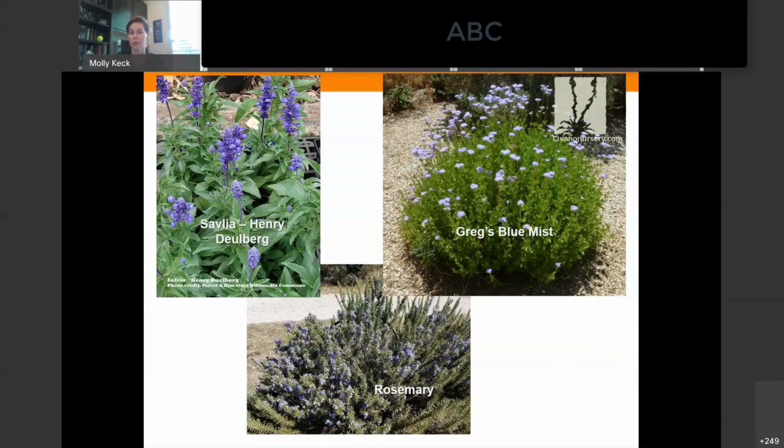Greg's blue mist, there's also a white mist. That's also a really great pollinator plant, and it's really good for butterflies as well as other pollinators. And it's pretty darn hardy. And then another really good hardy one is rosemary. And that, I guess, is actually the first thing that blooms.